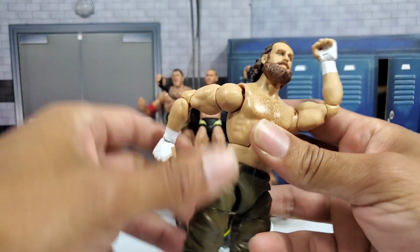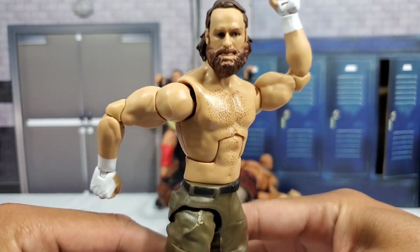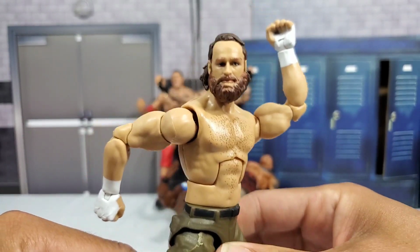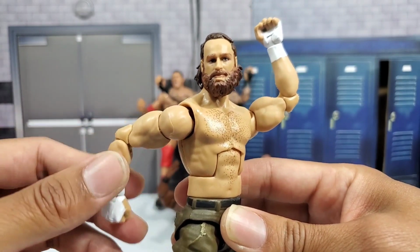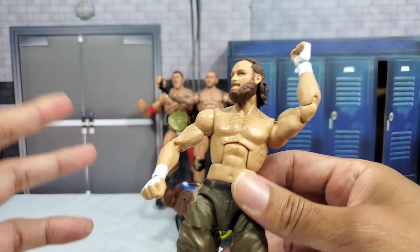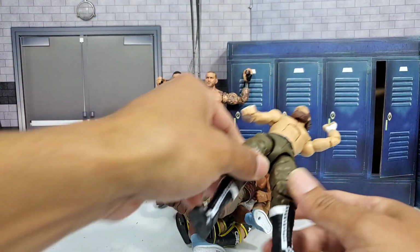Hey, let's go. Sami Zayn also partaking right here in the best figures of 2022. And why is that? Well, it's damn Sami. Come on, man. You can't be counting this man out, especially the way that he ended up dropping, you guys. Yes, the torso, he didn't have the chesty hairs. But again, big ski upskis is the importance right here.